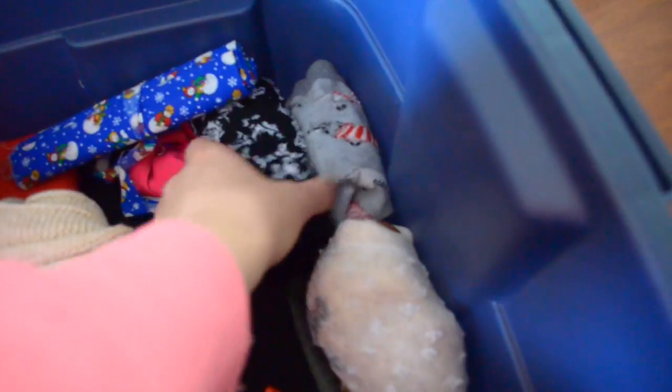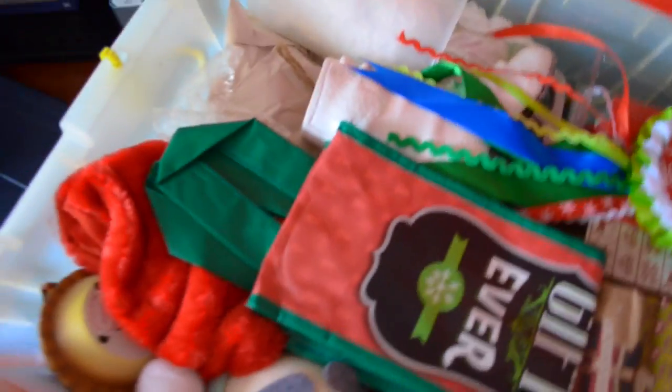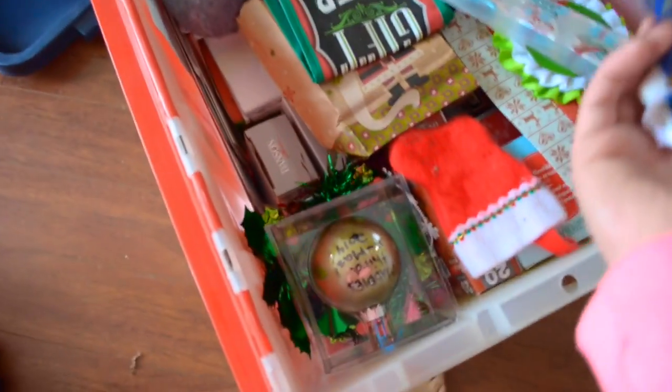Also tucked away are all my Christmas socks that I don't want to get ruined. And more Christmas stuff. Oh my goodness. I don't know what I actually took from my parents' house, so this is all very exciting.